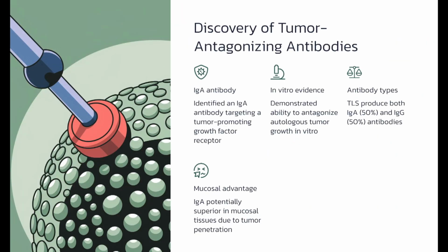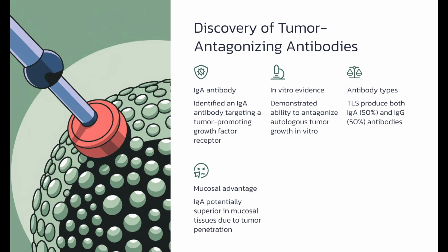And we demonstrated that this specific antibody that targets a tumor-promoting G-protein coupled receptor can antagonize the growth of the autologous tumor that we cultured in the laboratory. So clearly, one of the reasons why tertiary lymphoid structures are good is by producing, at least in some patients, antibodies that can antagonize tumor growth. By the way, this antibody was an IgA, and what we found is that 50% of the antibodies produced in ovarian cancer in TLS are IgA, and the other 50% are IgG. And my personal view, based on previous publications, is that in mucosal tissues, IgA is a much better antibody because it has the capacity to penetrate tumor cells.